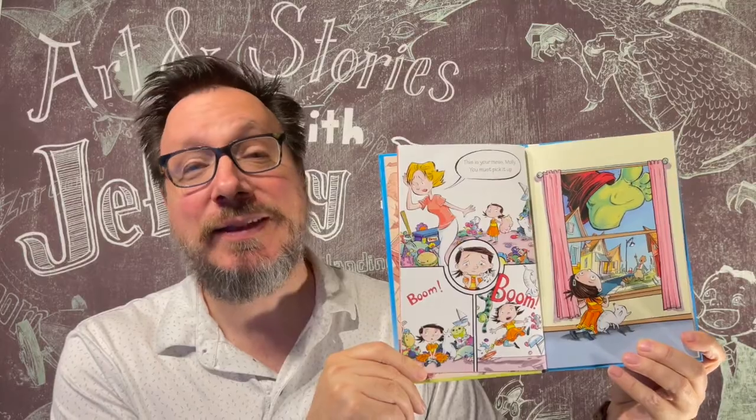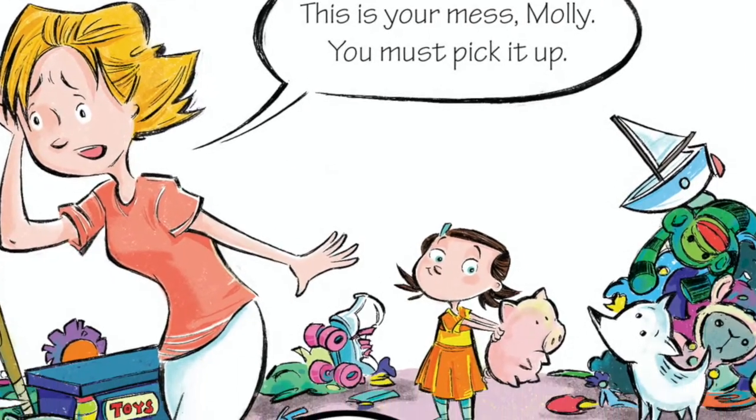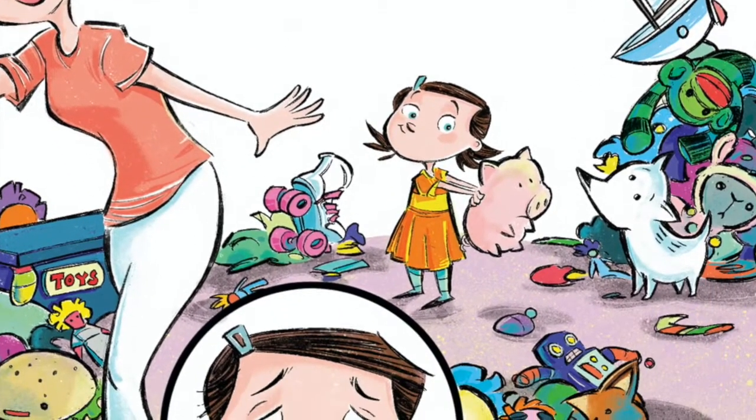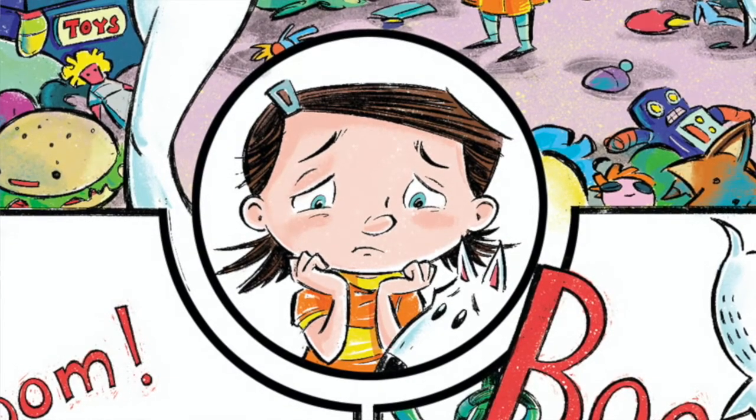So Molly's mom is fed up. She says, "This is your mess, Molly. You must pick it up." But Molly, she doesn't want to clean up her room. So you can see at first she tries to get the dog to do it. And then she's just kind of sad. She's pouting. She doesn't want to clean up her room.